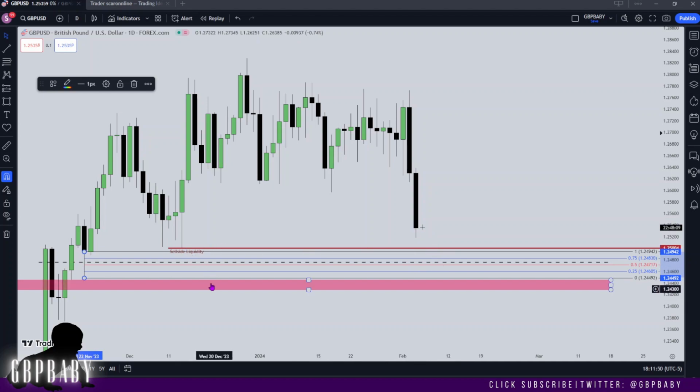Again, it can reach into this weekly imbalance, but it's very possible it may want to stop here depending on what the dollar is doing. So that's definitely a level to keep your eye set on. I'm not going to bother marking that out because it's pretty much the same level.